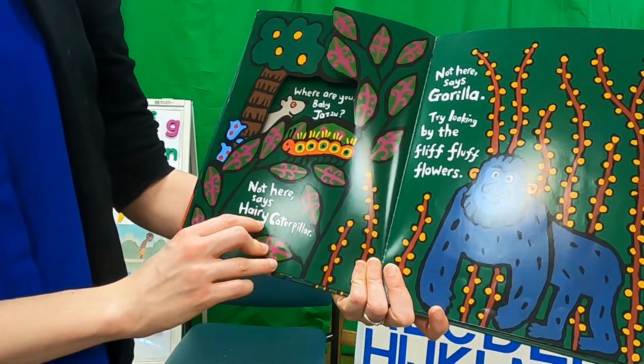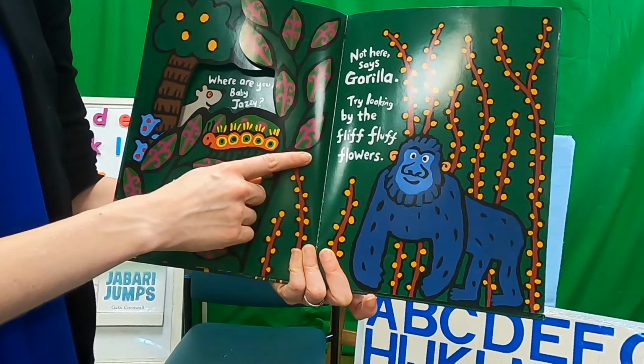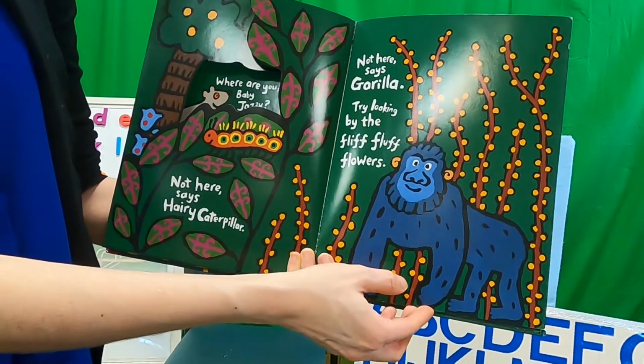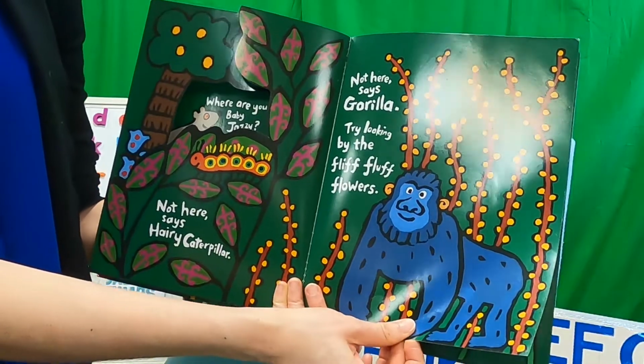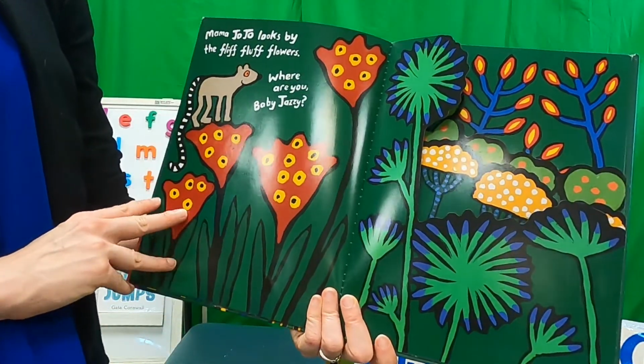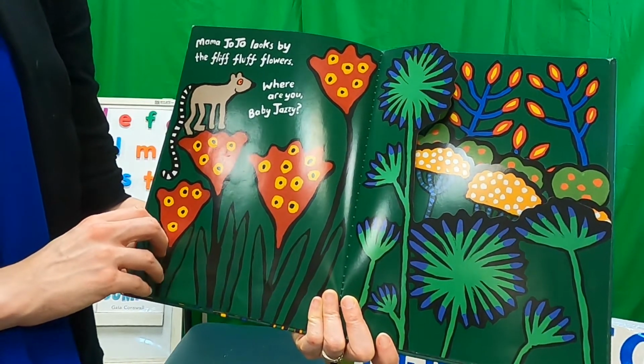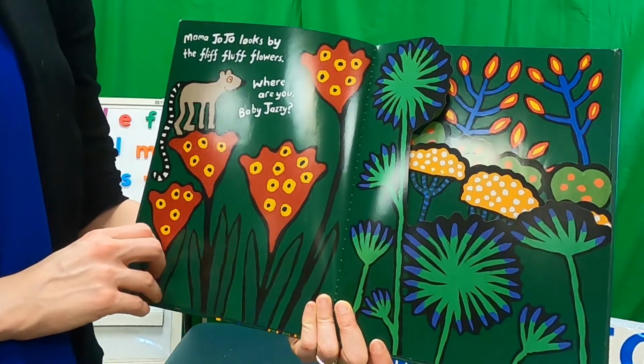Not here, says the Hairy Caterpillar. Not here, says the Gorilla. Try looking by the fluff-fluff flowers. Goodness gracious, Jazzy's really good at hiding. Do you think he's going to be by the flowers? I don't know. Mama Jojo looks by the fluff-fluff flowers. Where are you, Baby Jazzy?